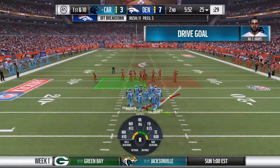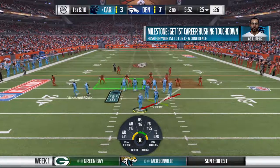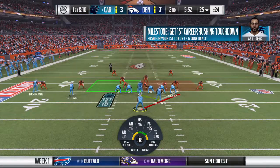Carolina getting set to take the field. And fortunate to get points on the board last time. They had to hit a really long field goal to do so.